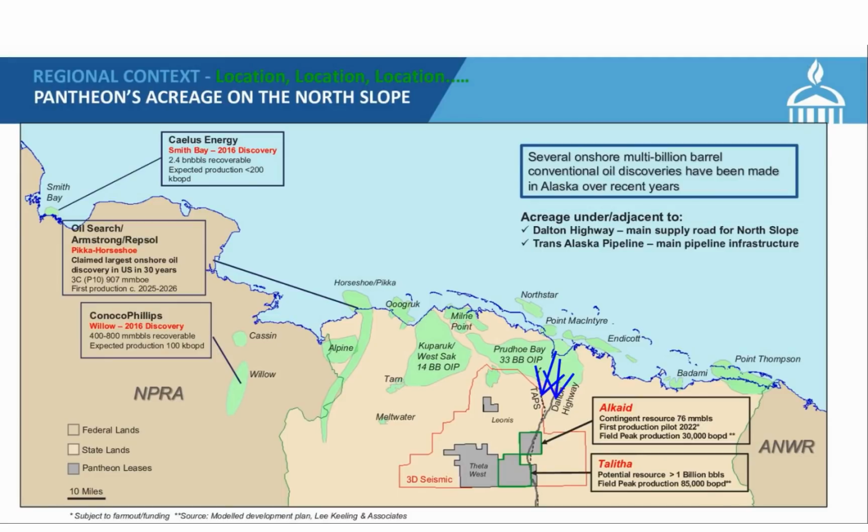Now, our 3 projects combined, Alkane, the Talitha Shelf Margin Deltaic, and Theta West, have a combined 1.9 billion barrels of contingent resource. Now, by comparison, in 2017, when oil prices were lower, Oil Search paid $3.10 a barrel for contingent resource barrel on their Pikka Horseshoe development just to enter that development. And you can see where it's located, much further away from the infrastructure. By comparison, at today's market cap for Pantheon, we are below 30 cents a barrel per contingent resource barrel.